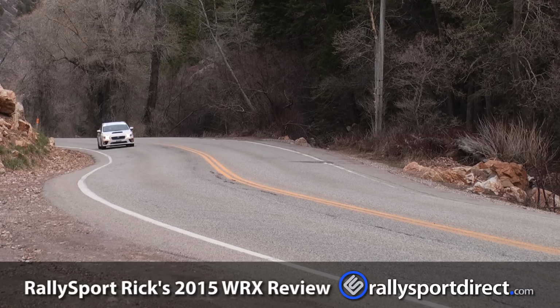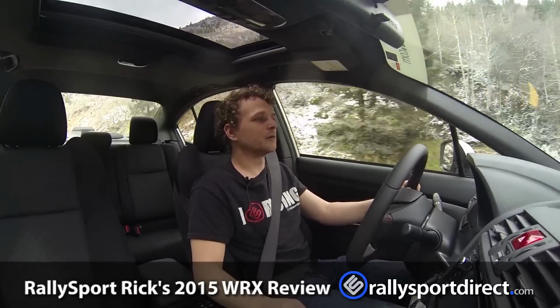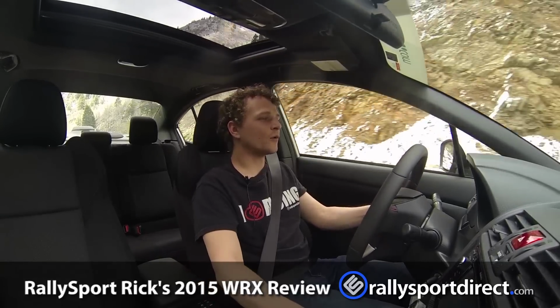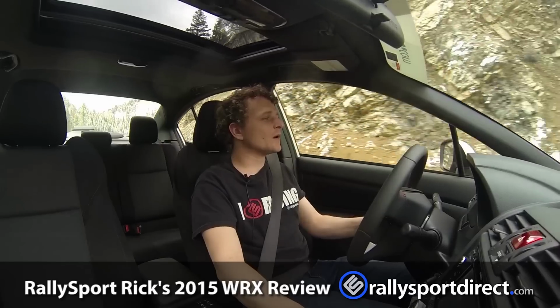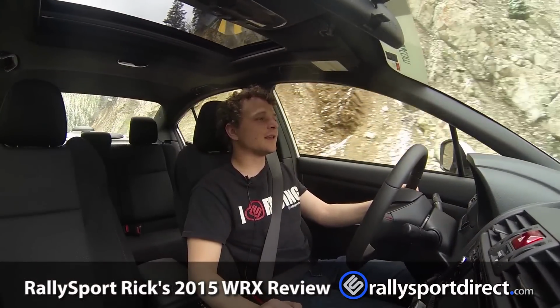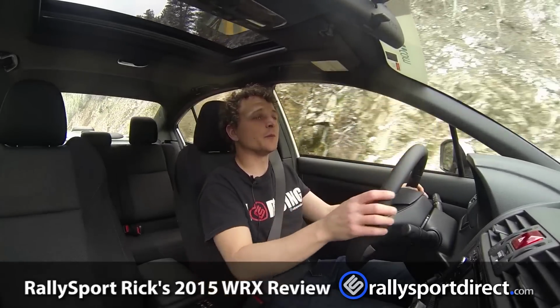The car just feels great all around, and we're actually getting a little bit of snow up here, which is kind of crazy being that it's late April. But this car, for the money, this car is awesome. Throw a little bit of mods into it, throw a little bit of money into it, and you have yourself a potent little daily driver. I like this car. Soon we're going to be reviewing the 2015 STI. Stay tuned to that. I'm really excited because it'll be my first time driving it.